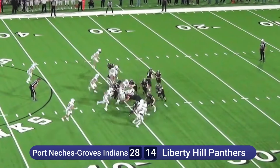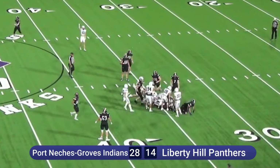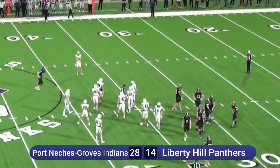This one will be key. Hand off to the outside to Long. Long tries to go back up to the inside. Stopped. Whole bunch of Indian defenders with the stop after 2 yards. Fourth and 4 from the 36-yard line. Not enough for a first down at all.